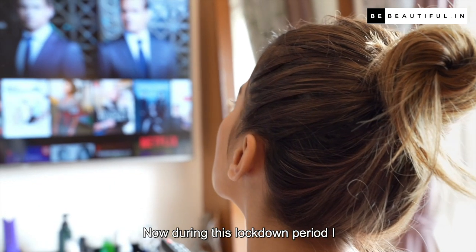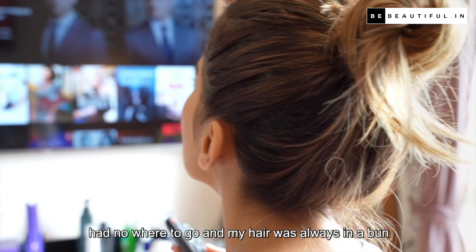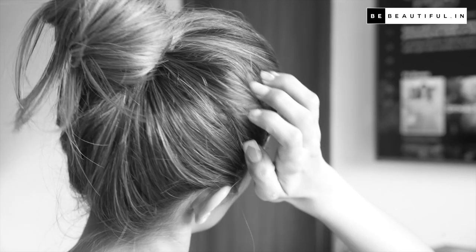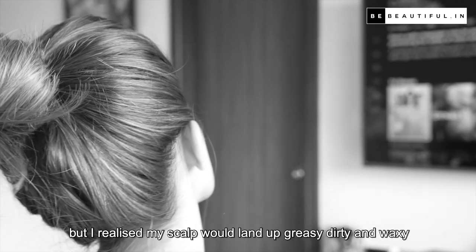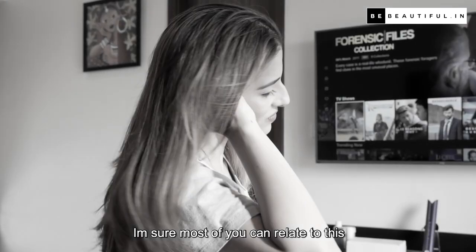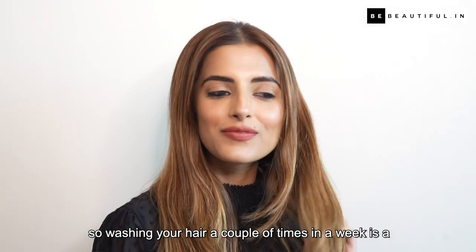Now, during this lockdown period, I had nowhere to go and my hair was always in a bun. So I stopped washing it as often. But I realized my scalp would land up greasy, dirty, and waxy, and it just wouldn't budge. I'm sure most of you can relate to this. So washing your hair a couple of times a week is a good solution to get rid of any scalp issues.